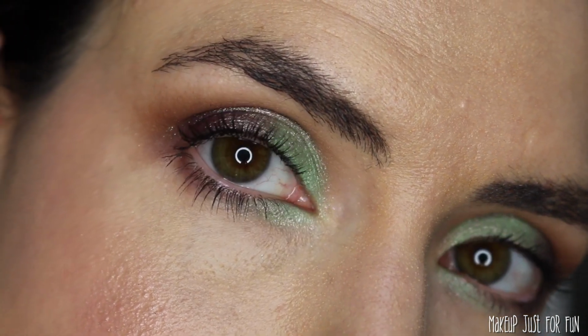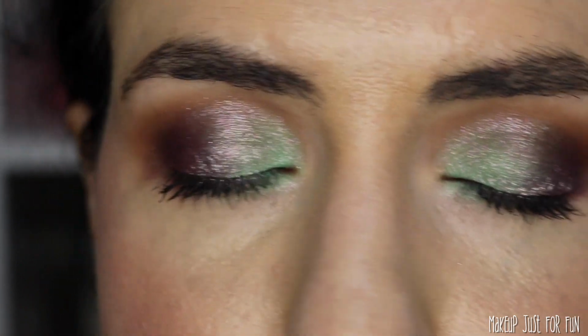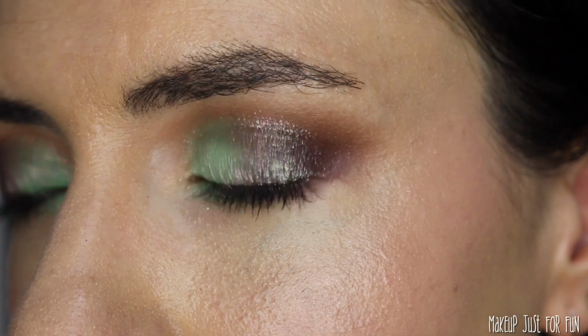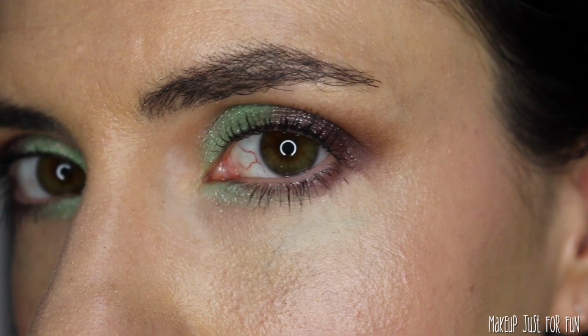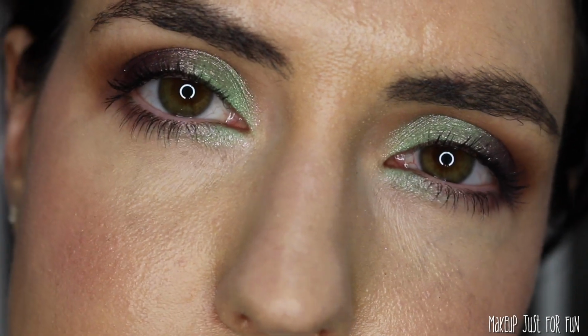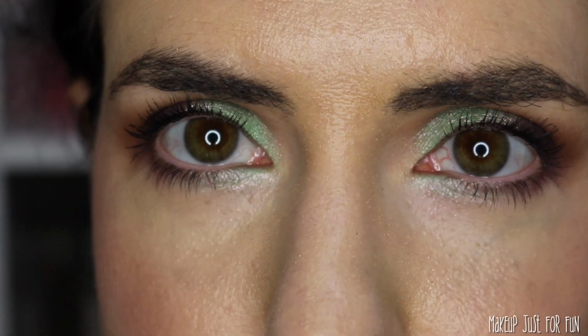But I do think this eye look would be really, really cool with a soft pistachio green liner in the waterline, or maybe even just turn up the volume and do like a smoky eyeliner and add a little half lash if I was really gonna go for the romantic vibes. But I had a lot of fun creating this look and it ended up even better than I thought it was gonna be. So I'm happy.